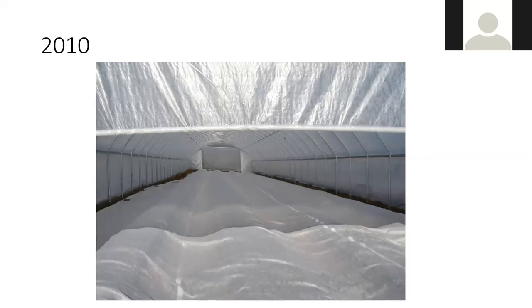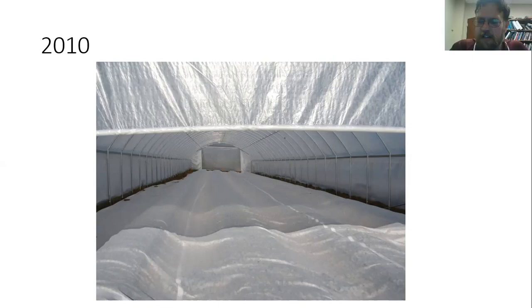I was really interested here. They were concerned about pollination, and they solved that problem by getting out there with a leaf blower to blow under the cloth to allow for the pollination to happen for that crop. So I thought that was a really interesting note.